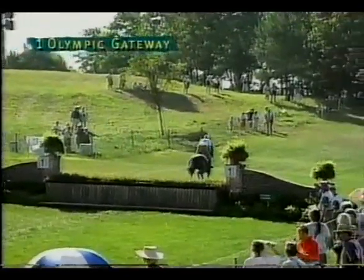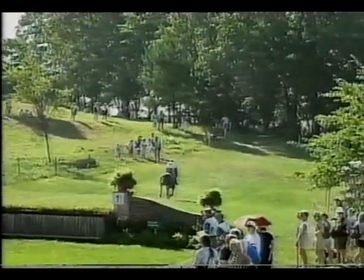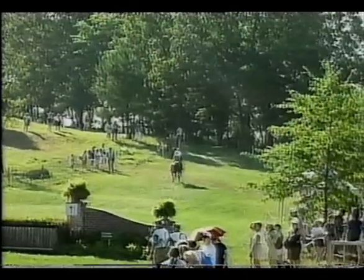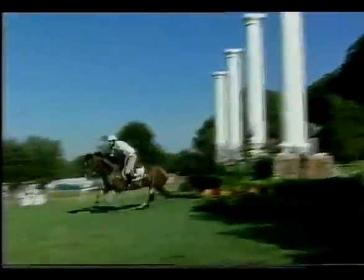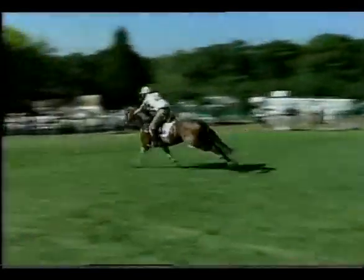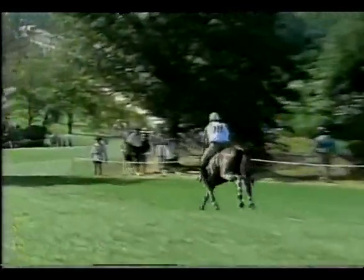There he is over the first fence and on his way. Let me just talk about the penalties a little bit. They start with their dressage marks, and then if they jump all the fences here, they get a clean round. The way they penalize it, the first disobedience or stop is 20 penalties, the second one at the same fence is 40, and the third would be elimination.